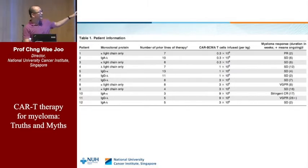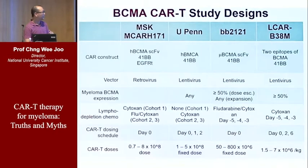Since then, many other groups and companies have been developing this CAR-T. I show here 4 studies that are the most mature, meaning they have recruited the most patients and are most advanced. They all target BCMA, and have slightly different constructs at the back end. The signaling molecules are slightly different. They use different ways to introduce the CAR construct into the T cells, but they're all virus-based. Some are retrovirus, some lentivirus. Again, slight differences.